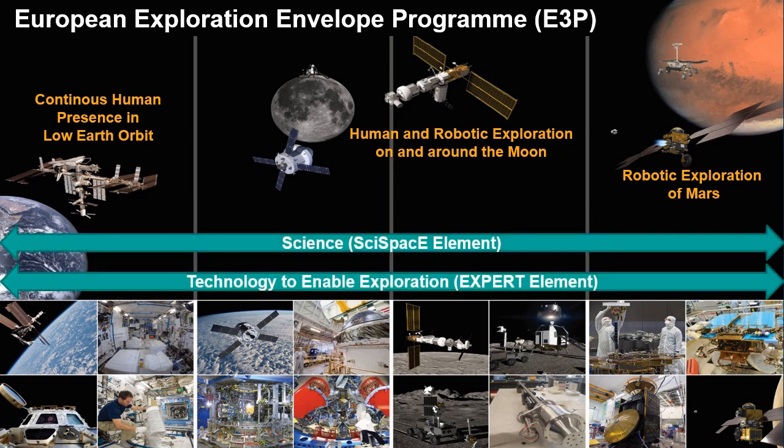So spanning this program, there's two areas. One is science, so all of the scientific activities which are enabled or support the program, and this is encapsulated in an element of the program called SciSpacE. And then there is technology to enable exploration, so the technology for going to the moon, going to Mars, and continuing human presence in low Earth orbit. And this is addressed in an element of the program known as Expert.